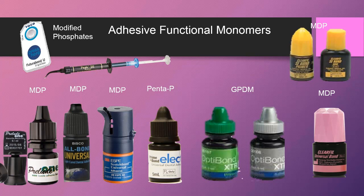So if you're using a ceramic primer, you're typically either going to use a resin modified glass ionomer, or you're going to use resin cements. And so what I want you to see here is all the adhesives that you can use. You'll notice many of these are now gravitating to having MDP inside of them. And that's, again, because of its ability to grab onto ceramic and to structure extremely well. It's not to say other products don't work well too. It's just the research behind this, we know they work very well.